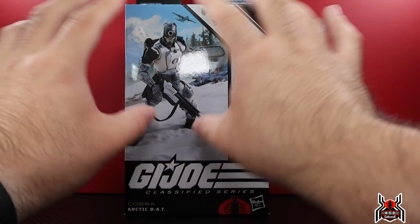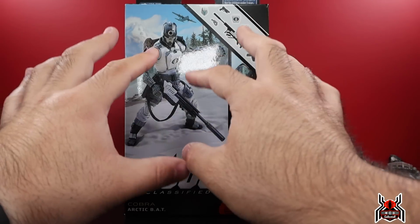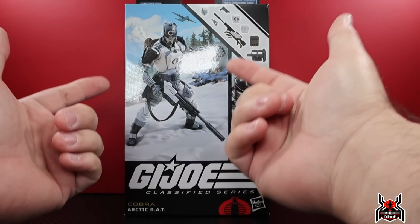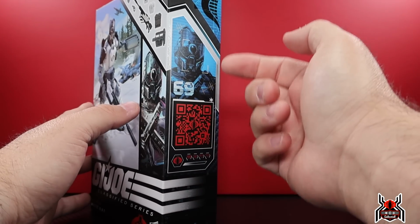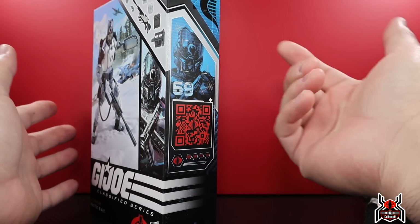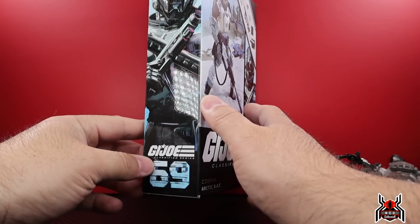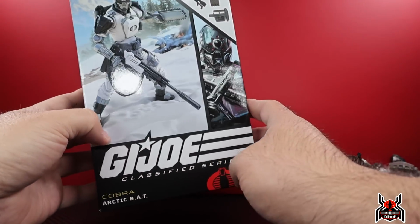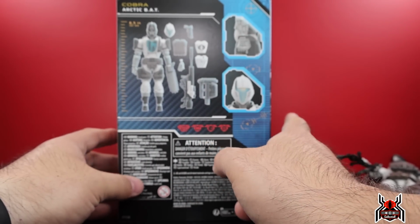We don't get the full artwork in the front taking up all the space. I do think the figures should be front and center, and that's what they did here, but they used their awesome diorama pictures that they have in the background. Still put that artwork on the front, which is cool. The QR code, I don't know if that's an actual working QR code. I didn't scan it or anything, but the artwork just looks awesome. You can see it as number 69 in the wave. G.I. Joe Classified Series up at the top, and you get the full loadout here on the back of the package.